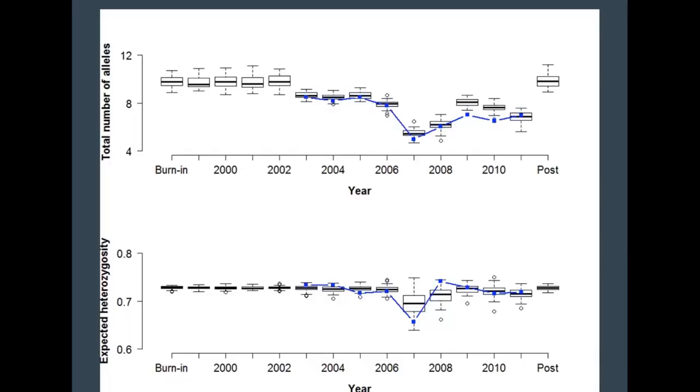So this is all well and good. I ran this model, but what sort of confidence do I have in this? Ultimately, when you run a model, you want to be able to compare it to something that you observe in the wild, because otherwise you're just getting a bunch of data and you kind of look at it and say, okay, well, what does this mean?